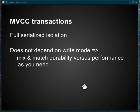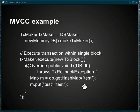The nice thing about the MVCC transactions in MapDB is that they don't depend on other features. So for example, you can have a non-durable direct write mode, which is really fast, and you can commit, I don't know, like 10,000 transactions per second on disk-based storage. You can mix and match the way you need it. Here's an example of concurrent transactions with MVCC isolation.